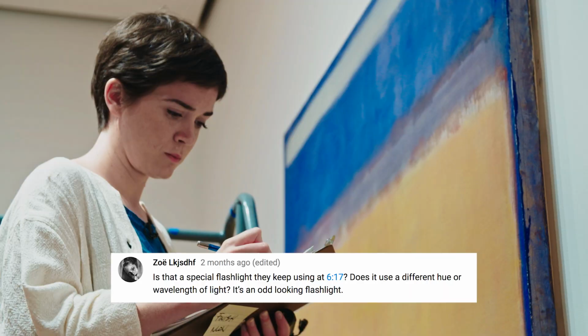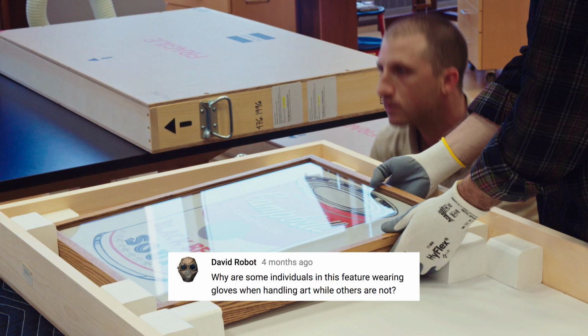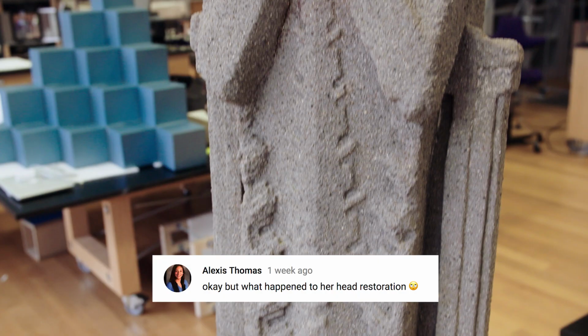Like Zoe asked, is that a special flashlight they keep using? Does it use a different hue or wavelength of light? It's an odd-looking flashlight. David Robot says, why are some individuals in this feature wearing gloves when handling art, while others are not? That's a great question, David. Alexis asks, okay, but what happened to her head restoration? Rolling eyes emoji. It's pretty good.